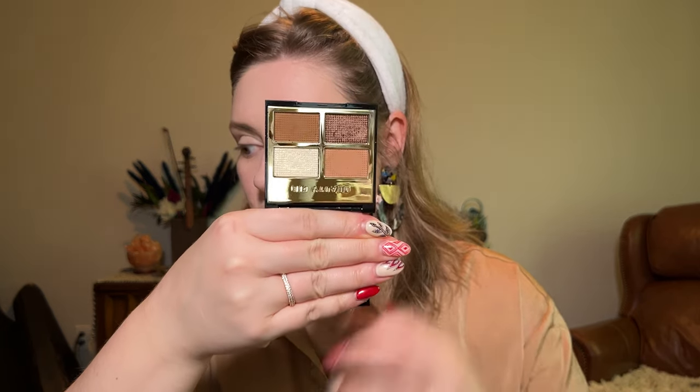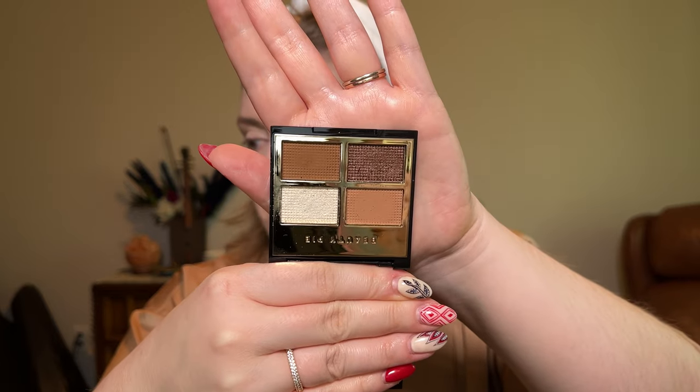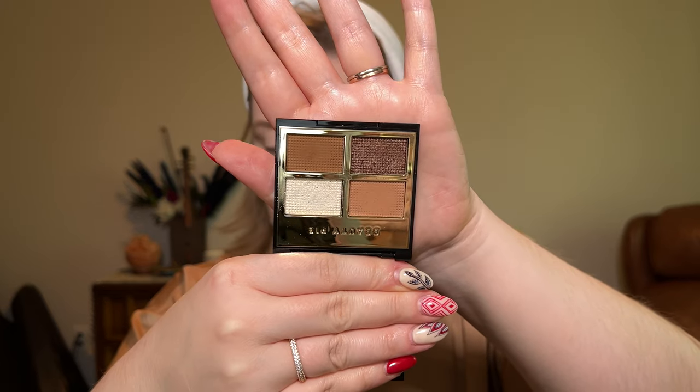But today we're doing an eye look that I am super excited about, and it is with the newer to Beauty Pie eyeshadow quads. It is the James Molloy Deluxe Eyeshadow Quad. I got mine in 003, which is the bronze quad. Which, can we take a minute? This packaging is absolutely gorgeous.